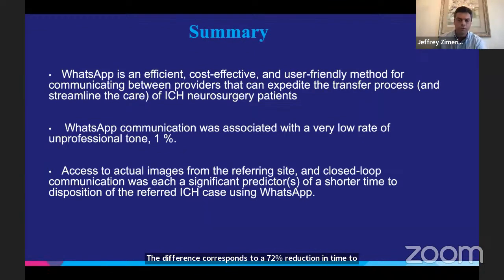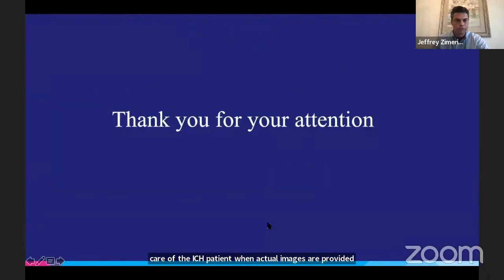So in our previous survey of ICH providers, WhatsApp was perceived as a hassle, which might contribute to alarm fatigue and provider burnout. Still, these results show that the main strength of WhatsApp is that it can significantly streamline care of the ICH patient when actual images are provided and there's closed loop communication. Here are my references, and thank you for your attention.